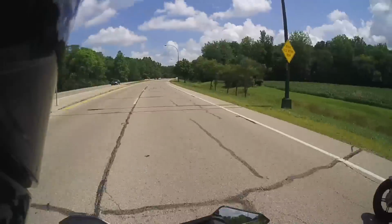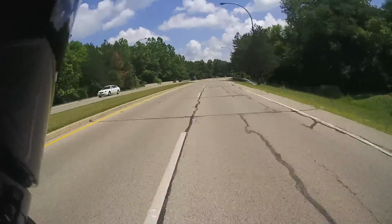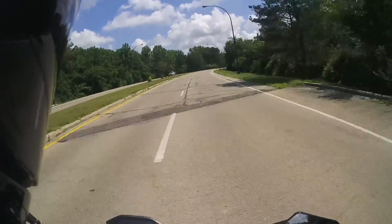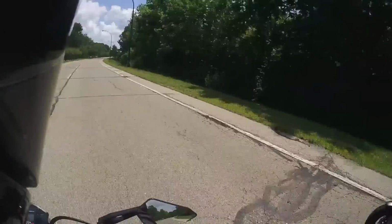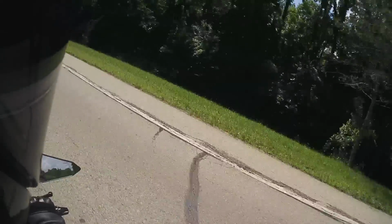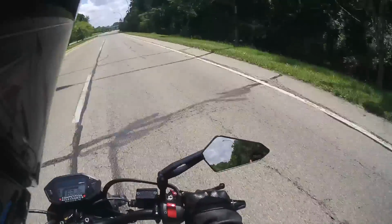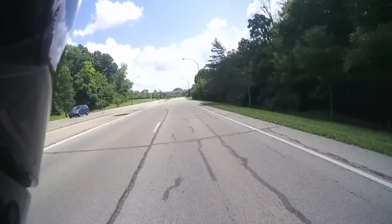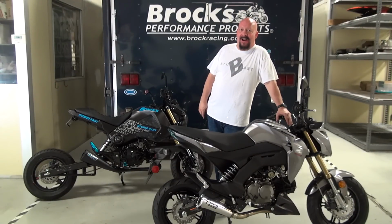Looks like a good one. They are neck and neck. Squeeze that out of him by half a bike. I think I got him by about a full bike now. Try to stay in my own lane. Well, that's why we go for rides.